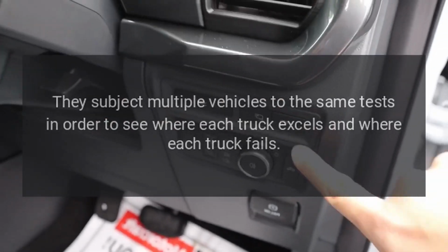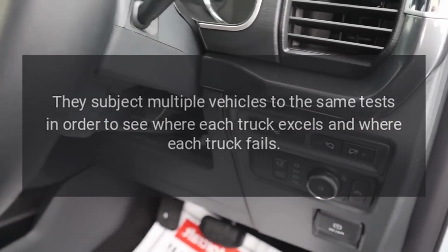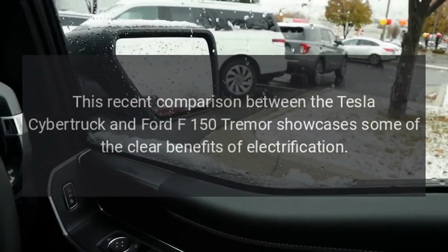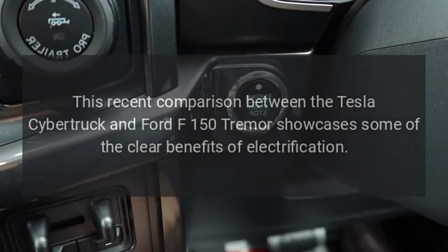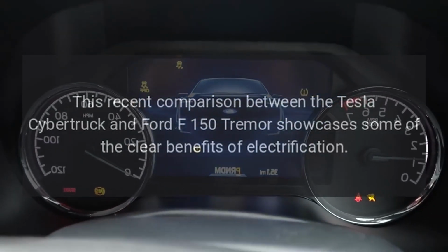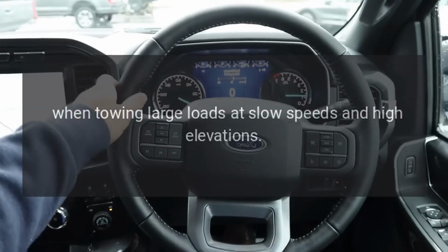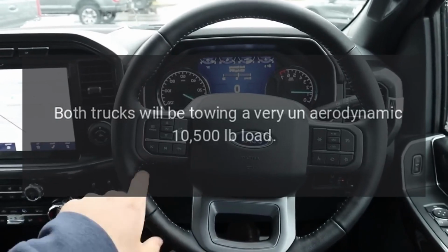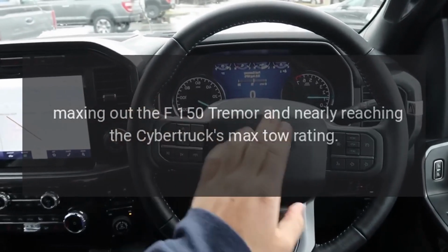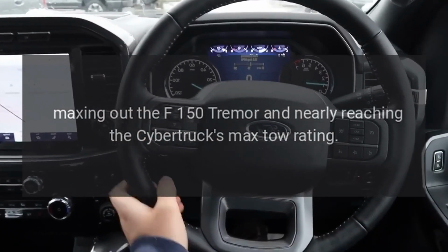They subject multiple vehicles to the same tests in order to see where each truck excels and where each truck fails. This recent comparison between the Tesla Cybertruck and Ford F-150 Tremor showcases some of the clear benefits of electrification. When towing large loads at slow speeds and high elevations, both trucks will be towing a very unaerodynamic 10,500 pound load, maxing out the F-150 Tremor and nearly reaching the Cybertruck's max tow rating.